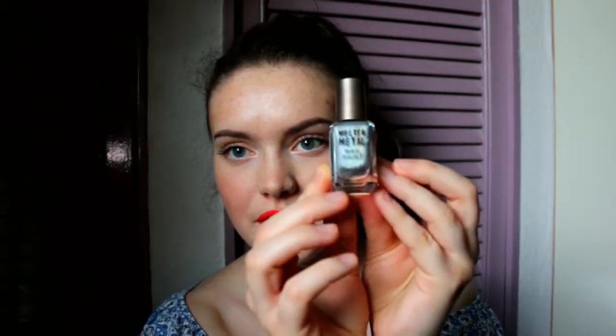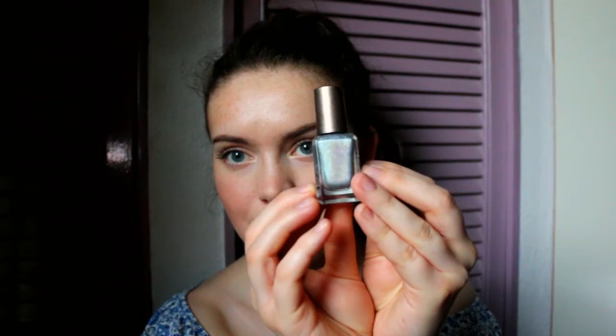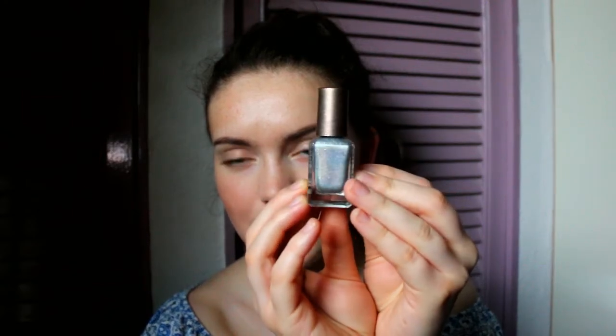So it's another BellaIzzy nail varnish, but this one is one of their molten metal nail varnishes. This is in the shade Holographic. It's a really beautiful kind of silver that has these blues, golds, purples, depending on how the light hits it.